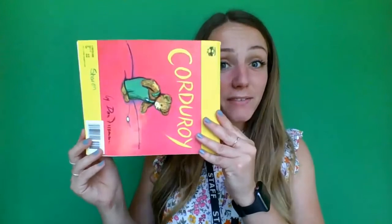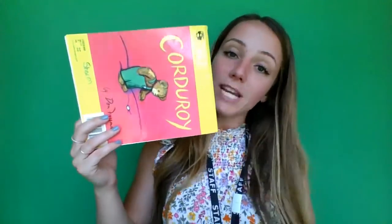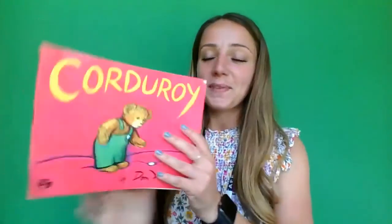We have the author who writes the words and the illustrator who draws those beautiful pictures. If we turn to the back, we have the back cover, which sometimes has information about the book and some pictures. Lastly, we have that spine, which holds the book together so we can read it.